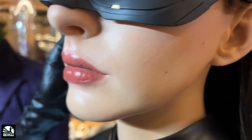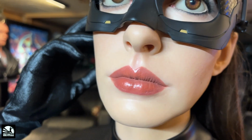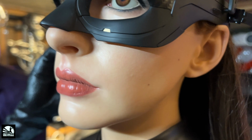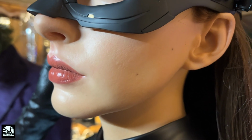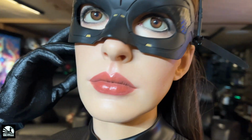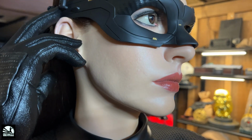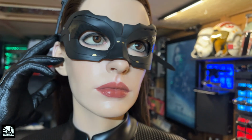And I think maybe it's partly the paint job. Maybe it could have had a little bit of a, I don't know if a warmer effect is the right word, but it's just a little too clean for my liking, at least. But really, those are the only two complaints.